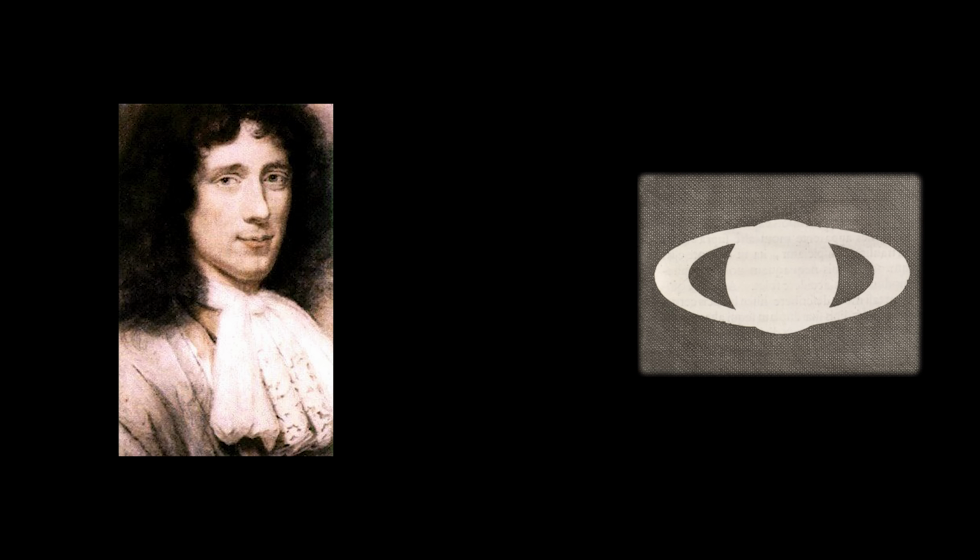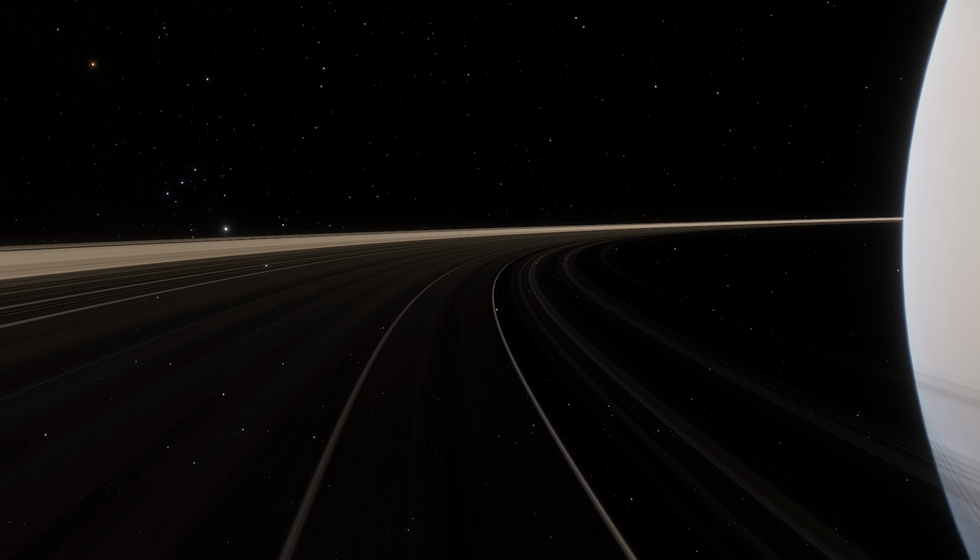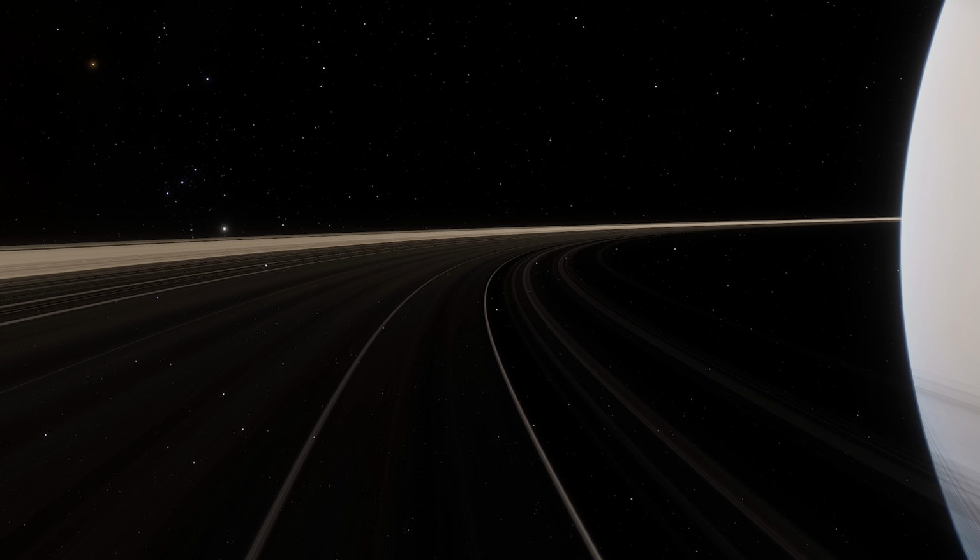It was Galileo Galilei who first noticed that Saturn was accompanied by some sort of elliptical feature, but it was Huygens, through his homemade telescope, who deduced that this was a ring system independent to the body of Saturn, and in doing so, he opened up a new paradigm in planetary science.